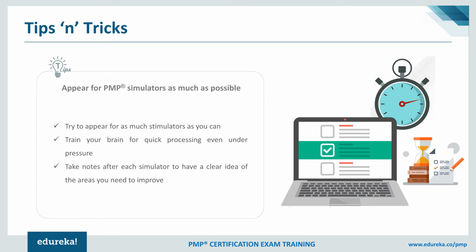Appear for the PMP simulation examination. As I mentioned during the schedule, 2 weeks before the exam, try and take at least two full-length 200-question mock examinations. One of the important practices you need to do is sitting in one place for 4 hours, because the PMP examination is 4 hours long. So make sure that you do at least two full 200-question exams, and try to use some of the simulators that are available. You will also get access to a lot of questions. There are big question banks available, and you can use these as well as simulator questions to practice as much as possible.